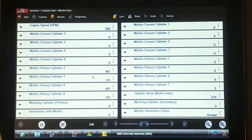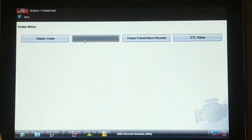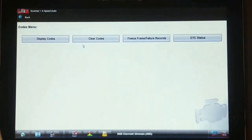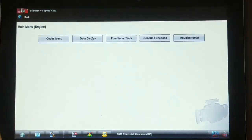Still counting the odd misfire on cylinder number 6, but putting a different spark plug in cylinder number 2 sure made it run better. Every once in a while it counts a miss on cylinder number 6. I'm going to clear these again. The way to clear the misfire counters is to go into codes, clear codes. You can do it while it's running. Continue. Back. Data. Misfire data. It definitely feels smoother.